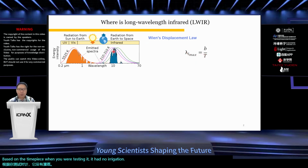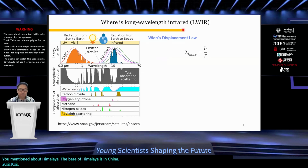Also, our Earth has a temperature, so we radiate to space. This wavelength corresponds to about our body temperature, like 20 or 30 degrees, so it emits at about 10 micrometers. This 10 micrometer is well within the range of long wave infrared.